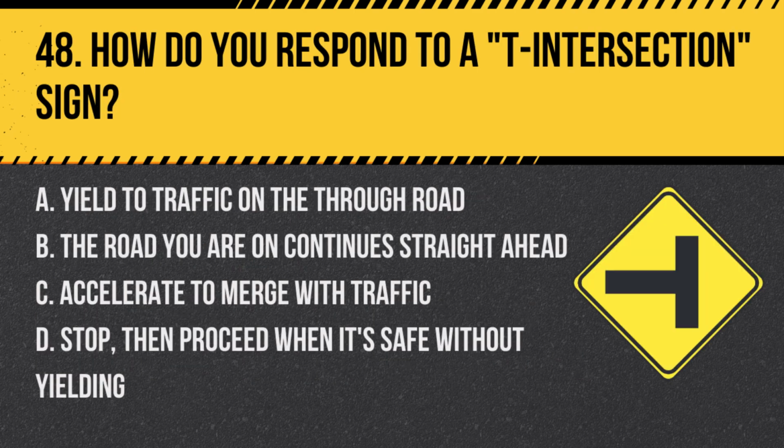Question 48. How do you respond to a T intersection sign? A. Yield to traffic on the through road. B. The road you are on continues straight ahead. C. Accelerate to merge with traffic. D. Stop, then proceed when it's safe without yielding. Answer: A. Yield to traffic on the through road. A T intersection sign indicates that the road you are on will end, and you must yield to traffic on the through road before proceeding.